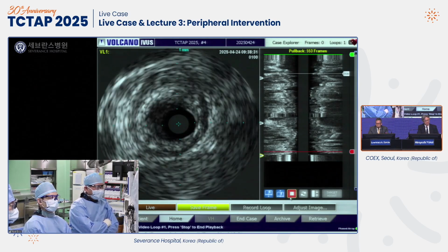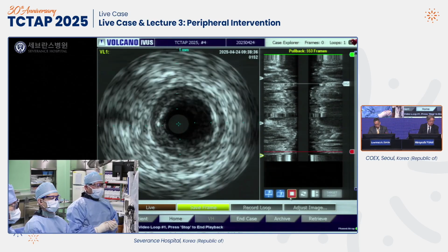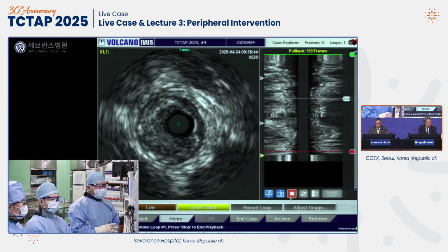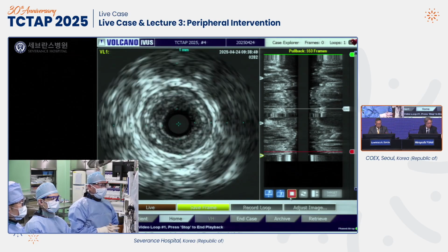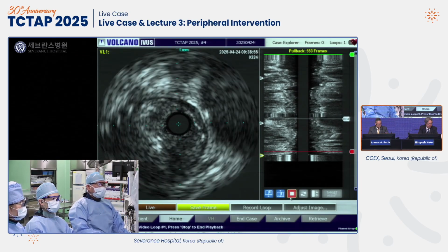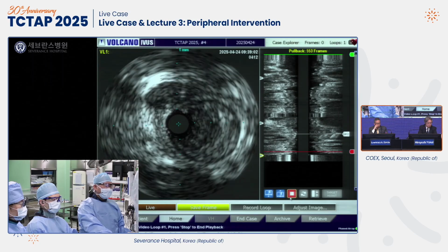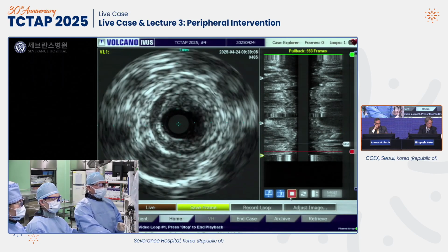There are many algorithms for the treatment of femoropopliteal artery disease. One says we can predilate the whole lesion with a small balloon and then see what the lesion looks like, whether the lesion shows dissection after balloon angioplasty. If we observe severe dissections, then the preferred strategy is DES, and if the dissection is not severe, then we can treat the lesion with DCB.